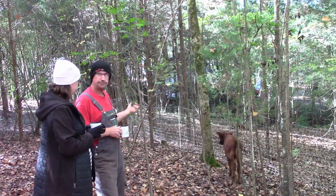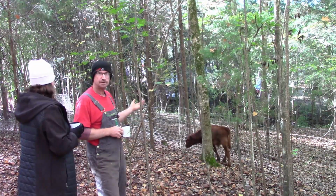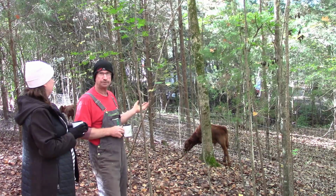So back on the tri-purpose, the meat, I believe it's about a 50 to 60% meat to bone ratio, hanging weight.